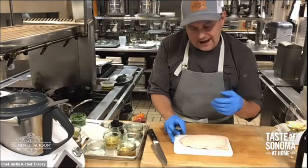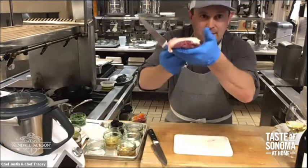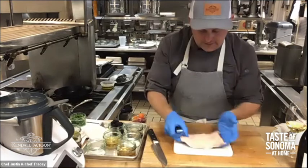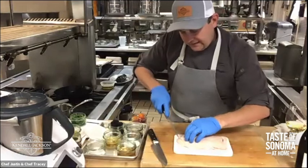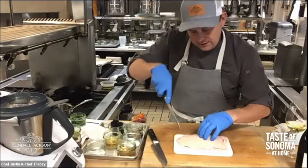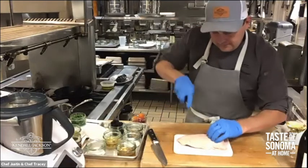But it's also going to allow some of the fat to render out. Because you can see, it's got a pretty good amount of fat, but the nice thing about the fat is it keeps it moist when it's cooking. So I'm just going to take the knife and use the weight of the knife. I'm not going to push down, I'm just going to pull it across. And I'm going to go this direction.